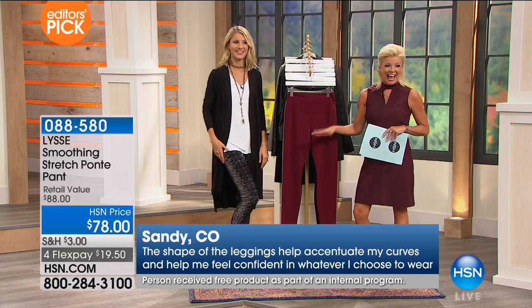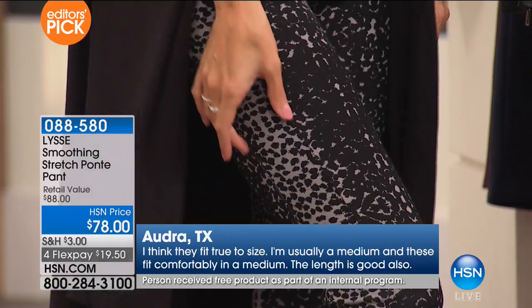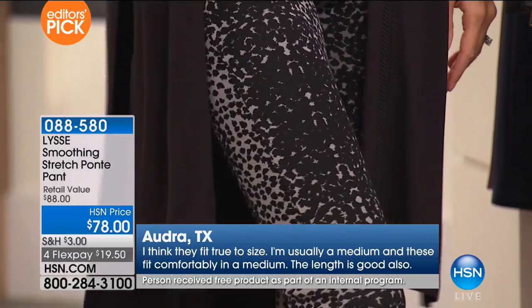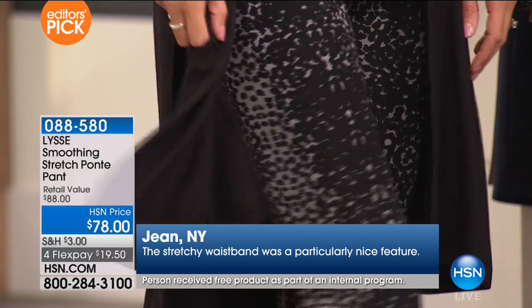Isn't that fun? And what it does to it, just how it elongates, it's so slenderizing. It's actually got this cool panel down the side. I mean, on a print, you won't see it, but this paneling kind of elongates the leg. Really great gray ground. Black, so it's easy. I can wear it with everything.